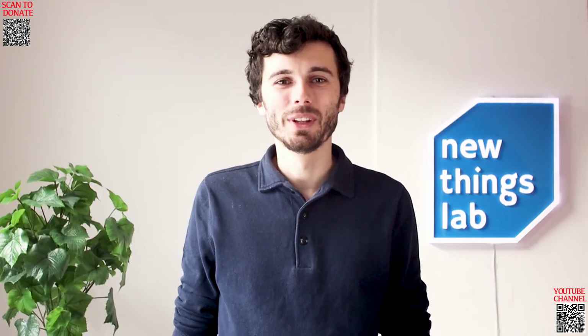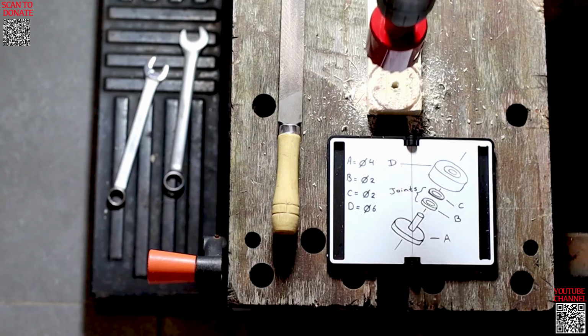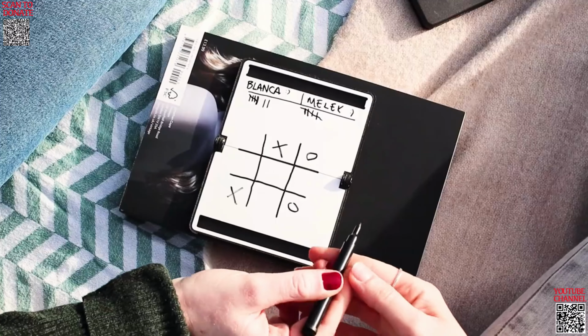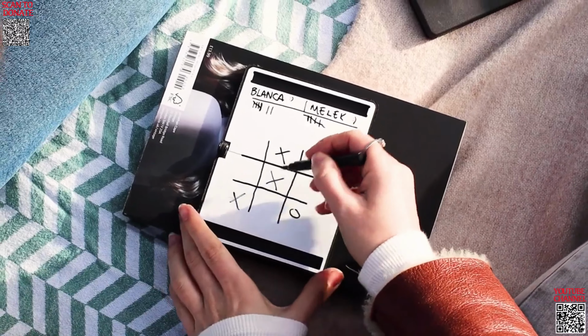We couldn't have done it without our early group of Memo testers. We discovered several types of Memo users. The creative. The organizer. The professional. The grocery shopper. And the ones who use Memo for fun.